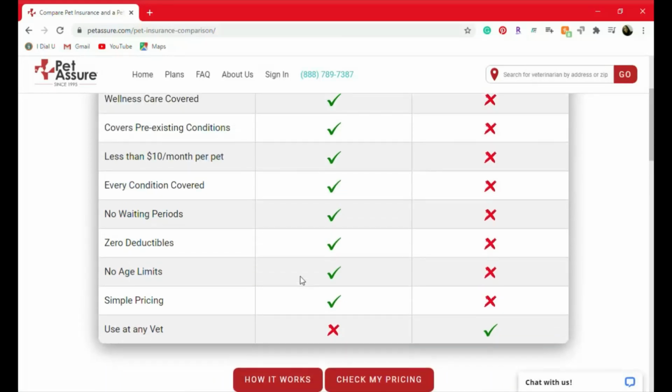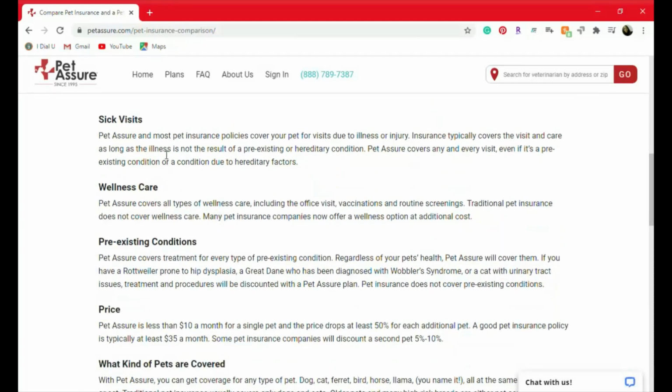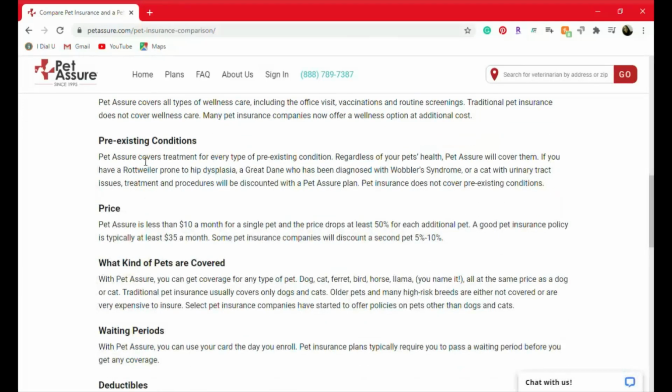Okay, simple pricing. No age limit, a puppy or an elderly dog. Zero deductibles, no waiting periods, every condition covered, less than $10 per month per pet. Covers pre-existing conditions, wellness care covered, sick visits covered. That's it. Any question you have can be answered right here at the site about the sick visits, the wellness care, pre-existing conditions.